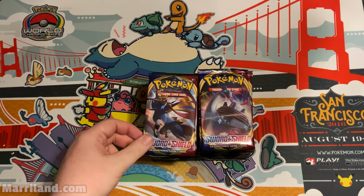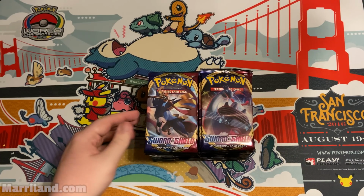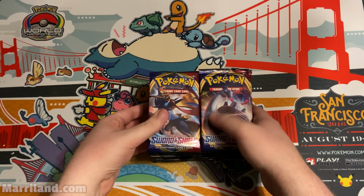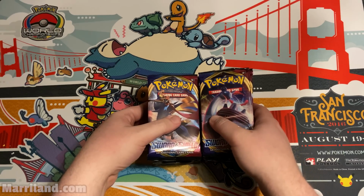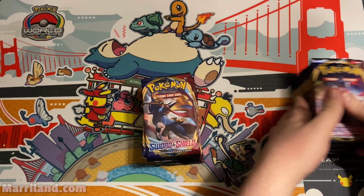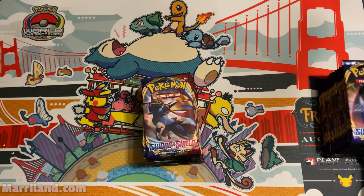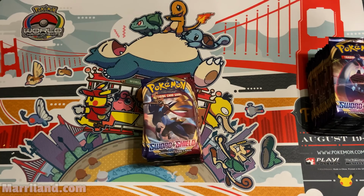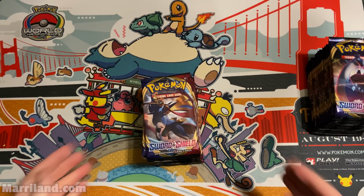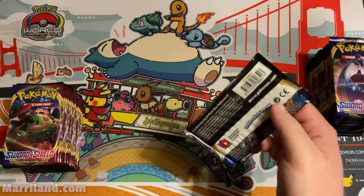I also don't do the quote-unquote pack trick where I rearrange the cards. I know a lot of people like to do that. I never really liked it. I always like opening the packs and the cards within in the way that they were in there. That's just me. I mean, everyone has their preferences with that. Anyway, let's go ahead and open up some of these booster packs. What do you say? So I'm super excited.